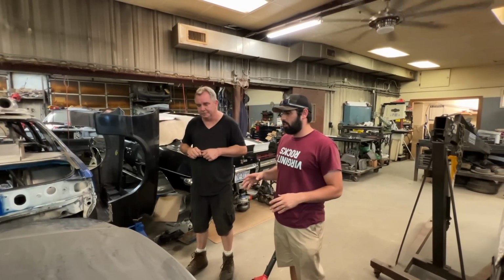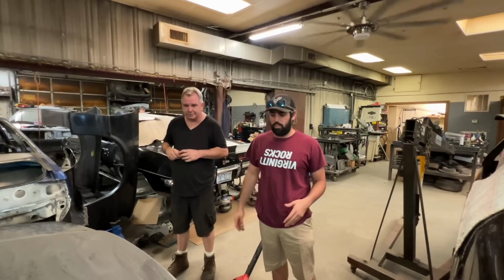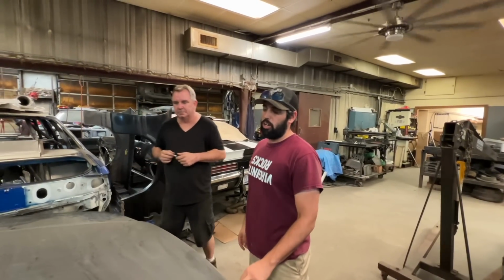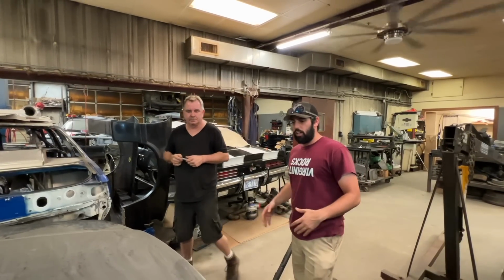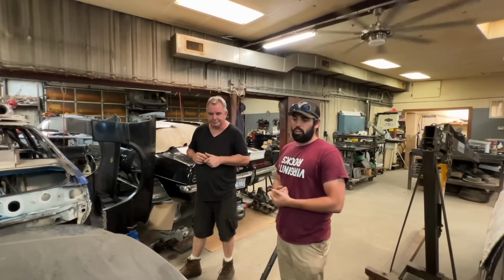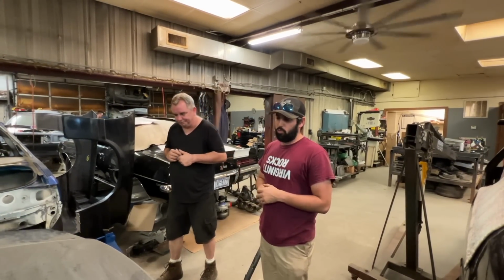This is all the stuff that takes time. It takes time, and if you don't do it right, it'll be a pain. Because you got to think, every pass we make, we're pulling this front end on and off, and it takes a beating. So when you get it done right, it's amazing. Because when you have one that doesn't fit good, you're cursing it every single time you take it on and off.